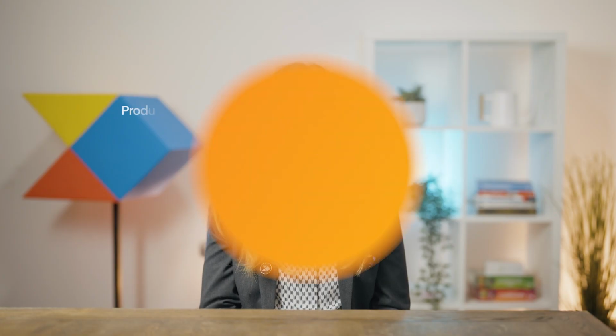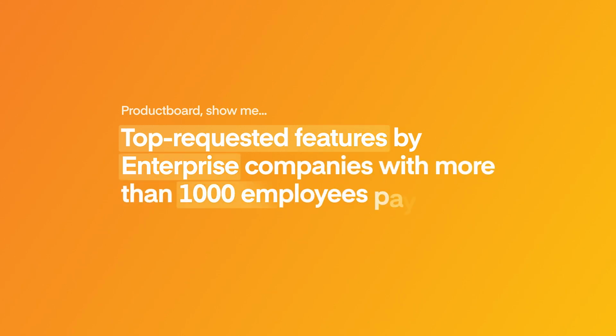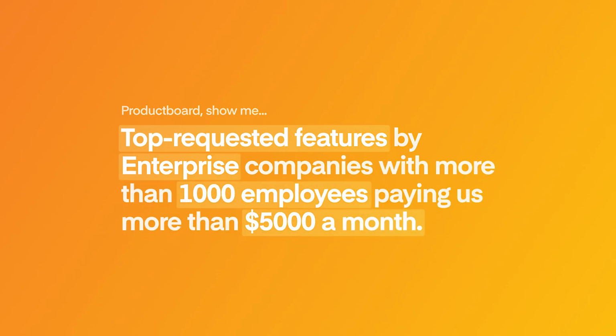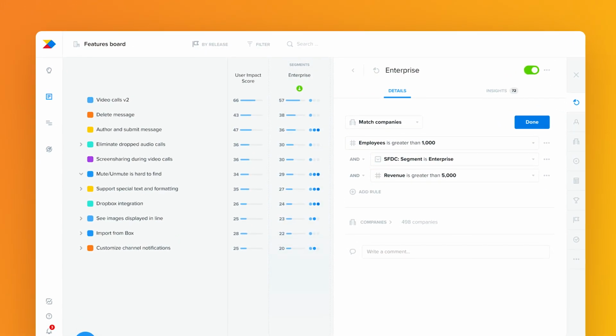Let's showcase this in action. Here's Productboard displaying the top requested features by enterprise companies with more than 1,000 employees paying us more than $5,000 a month. Voila, like magic. This level of insight makes it easier to nail down the specific user needs and prioritize what to build next.